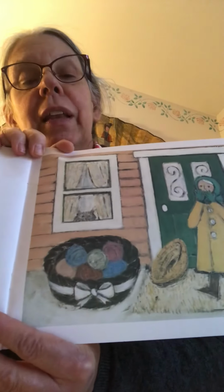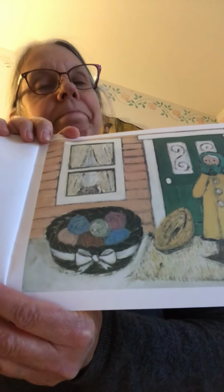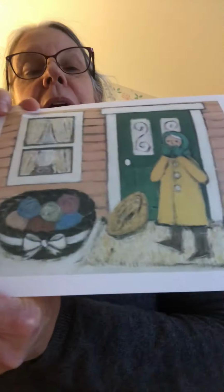As Sarah neared her porch and climbed the steps, she saw something waiting for her. There in the corner was a basket woven with thick brown vines and decorated with a large white bow. In it were balls and balls of beautiful, colorful yarn. Basket and new yarn. How did they know? And she is delighted. She's got her hands on her face like, oh my goodness.